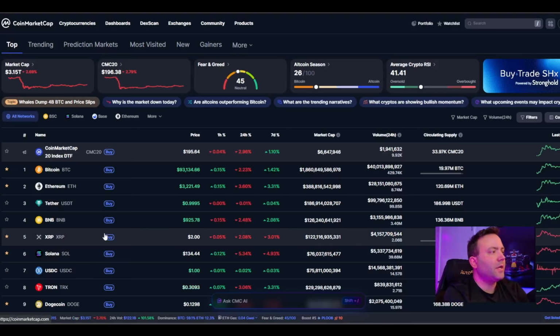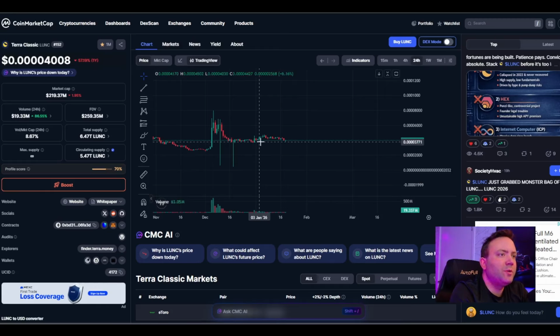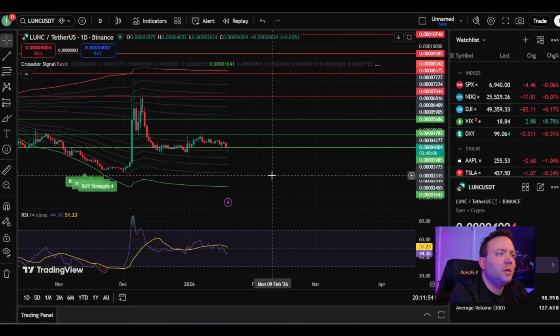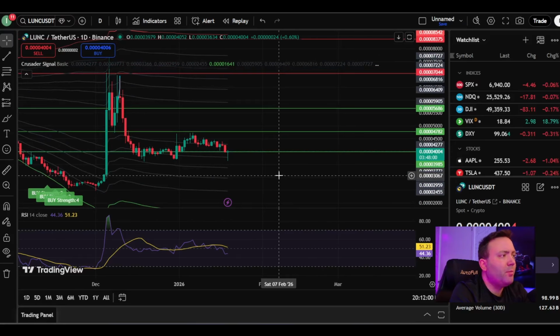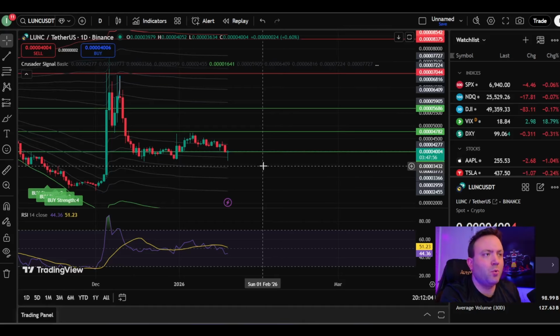So yeah, let's get into it. All right, guys, so here we are on CoinMarketCap. Obviously, right now the market's relatively slow. It's been a bit of a red day again, so we're still in sideways movement. We can see this on the price chart of Luna Classic as well. And it's relatively the same for pretty much the entire market, but that does give us the time to research things like this burn mechanism.